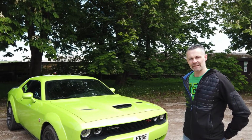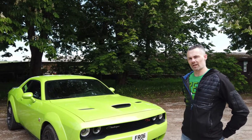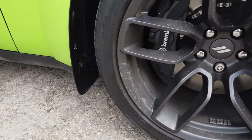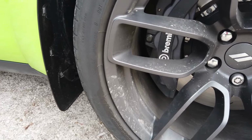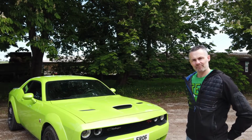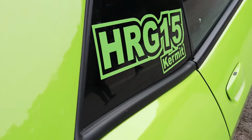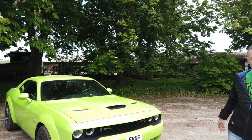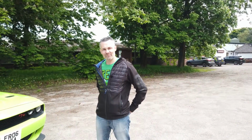What kind of suspension, brakes, wheel setup have we got on this? Adaptive suspension. The wheels are 20 by 11s, 6-pot Brembos on the front, 4 pots on the back, floating discs. Nice. I've just noticed, have you got an open intake too? Yeah, I've literally just seen that. That's got the Hellcat lower intake. Oh right, that's sick. That is actually sick. I've literally only just noticed that.